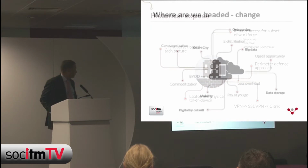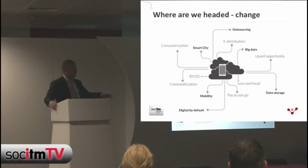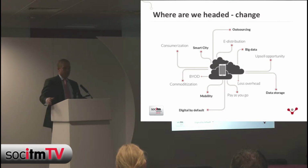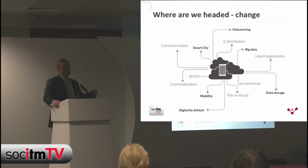So what I did was just to put a cloud in the center and put lots of other words around it, because there is a lot of buzz around this. And you'll hear speakers today talking about the G-Cloud or cloud-based computing or services in the cloud. And there's a whole range of different things coming along. Bring your own device, we just heard about. Well, smart cities are an interesting topic to discuss. How can you actually make more efficient services for citizens in a city?